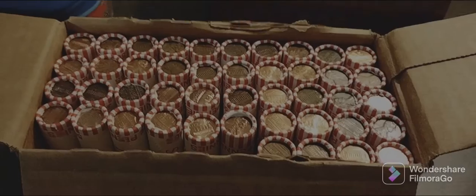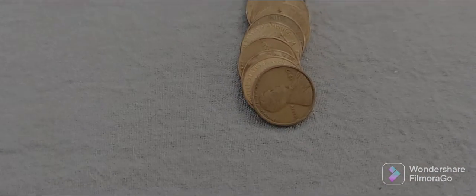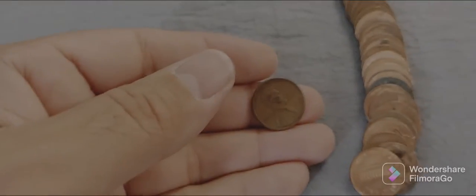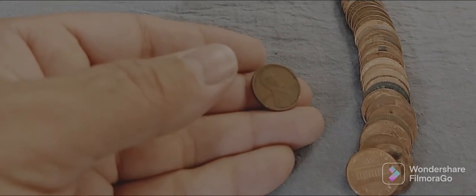1958 Denver. Once again, very next roll, roll number 6, we have another old wheat penny. Well, we can see it right there. It's 1919 with a mint mark. I don't know if we need it yet or not, but it is a Denver. 1919 Denver in the box. A third pre-40s wheat penny in 6 rolls.